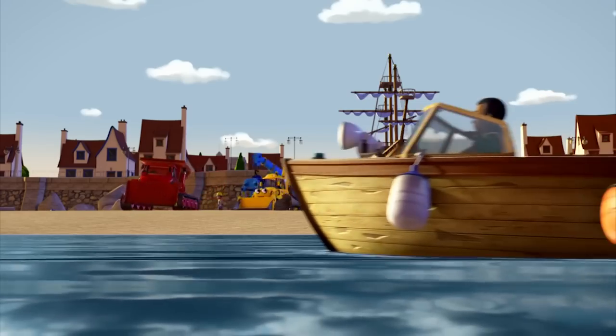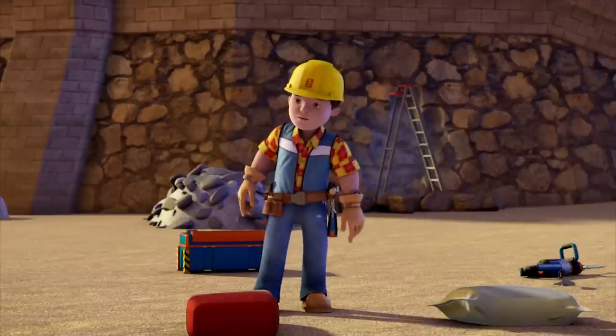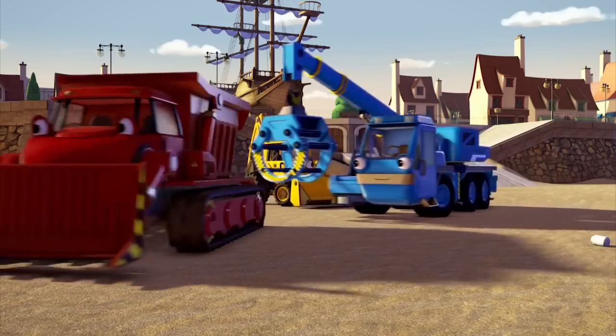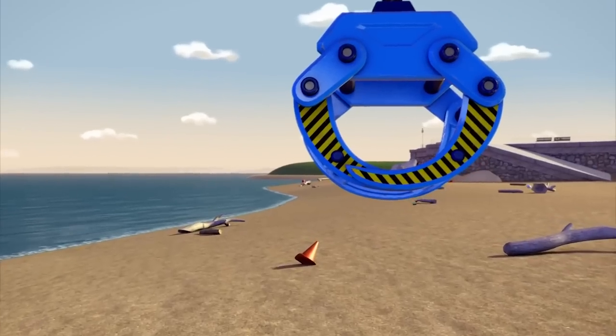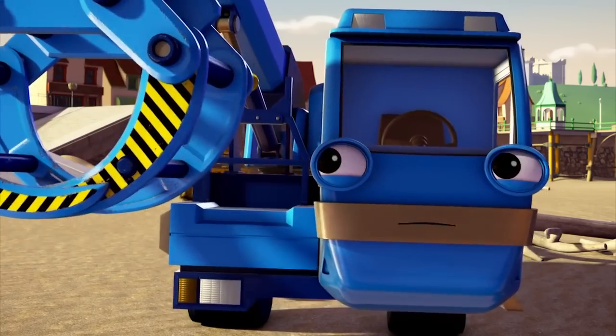Oh, look, it's Curtis. Where's he going? I think he's off to do a bit of fishing, Muck. Now then, let's get to work. Right. Who knows what treasures there might be among the Flotsam and Jetsam?